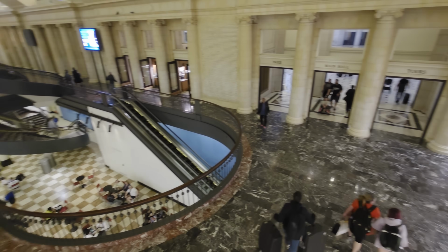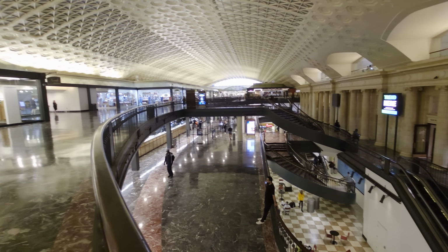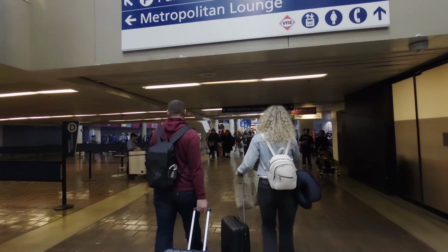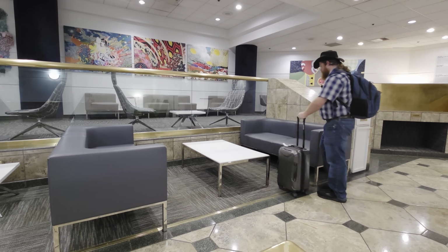Once you're inside, it's like a mall. There's food outlets, shops, and everything else you could ever need. But for us, we need to find the Metropolitan Lounge. Luckily, it isn't very hard to find. After checking in at the front desk, we find a nice place to sit.